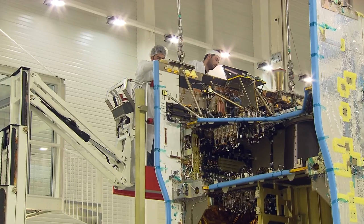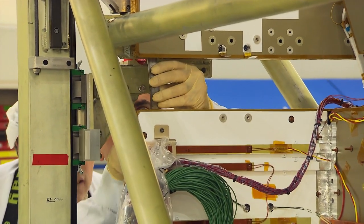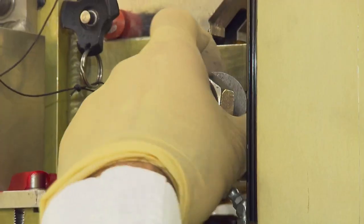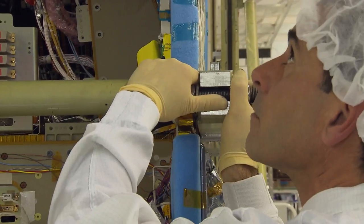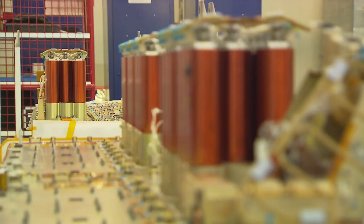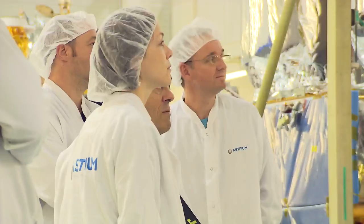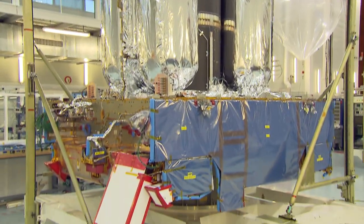Here the module is removed from its mounting with great precision. After an hour, the communication section of the satellite is free and given a final check on the ground. All components for operating the satellite are duplicated. Should one system fail in space, the backup will come into play. Only this way is it possible to ensure that all systems will function for 15 years. The two modules together weigh 3 tons.